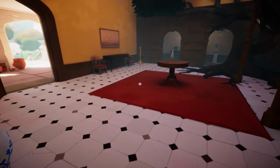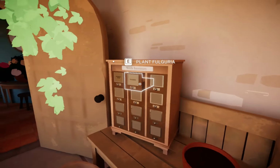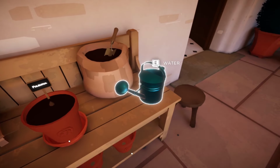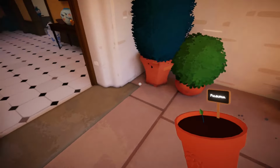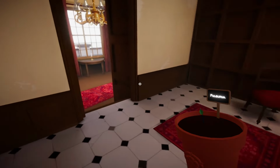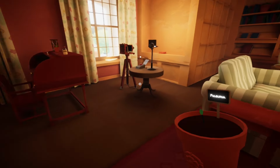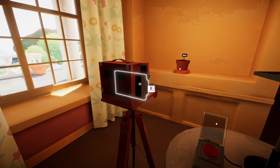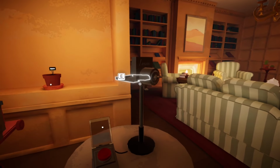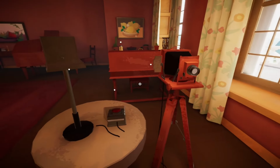Okay. Right. So, soil and water. Then we take this and we go this away and we put it over here and we have flash powder in.